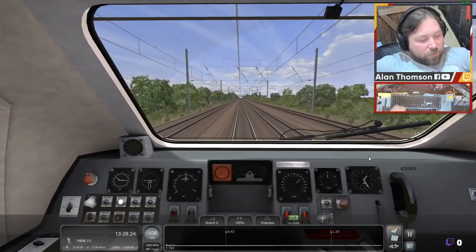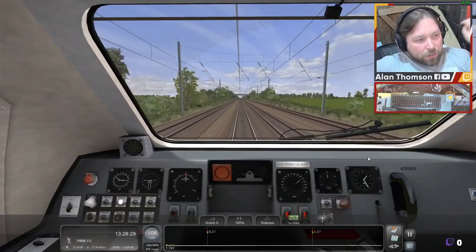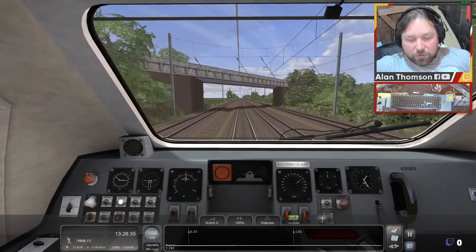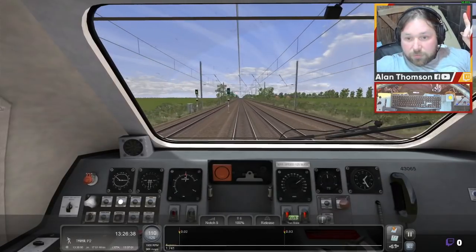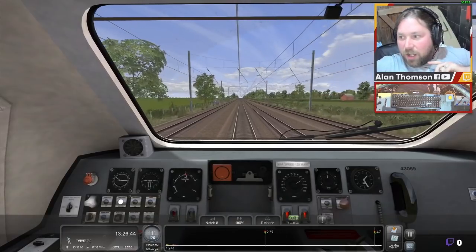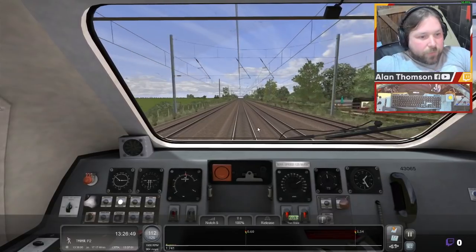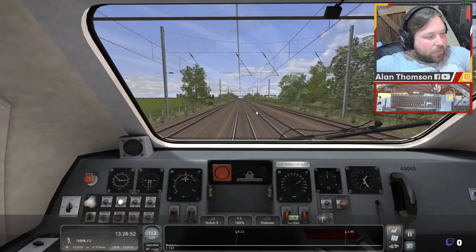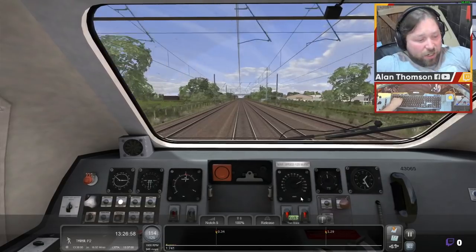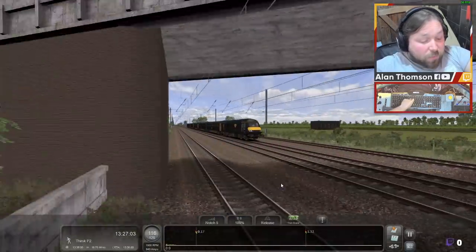So yeah, this scenario, this is 1 November 92, King's Cross Sunderland. So this is using DPS's Northeast England. It's available over on alanthompsonsim.com now. It is by Mark Aviation. I knew it was someone I hadn't really heard of before, but I've had this scenario suggested to me, so I was like, I'm going to give it a go. And I don't really need to be given an excuse to thrash an HST up and down the East Coast mainline, especially one as beautiful as this.